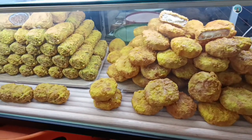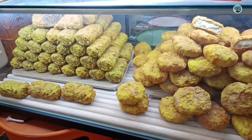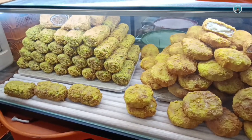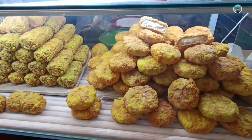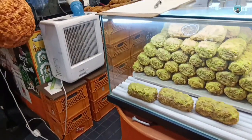So this is something interesting. This is called a japchae roll. It is rolled spicy noodles with seaweed and pork. It can also have, say, pork and cheese within it, but this is something which I have seen for the first time here.